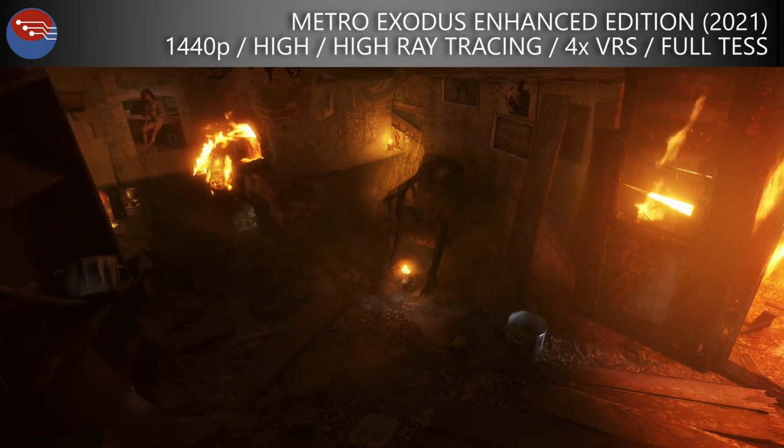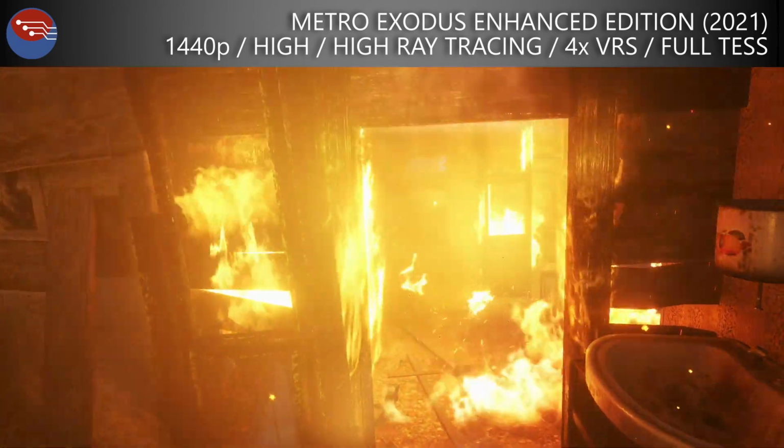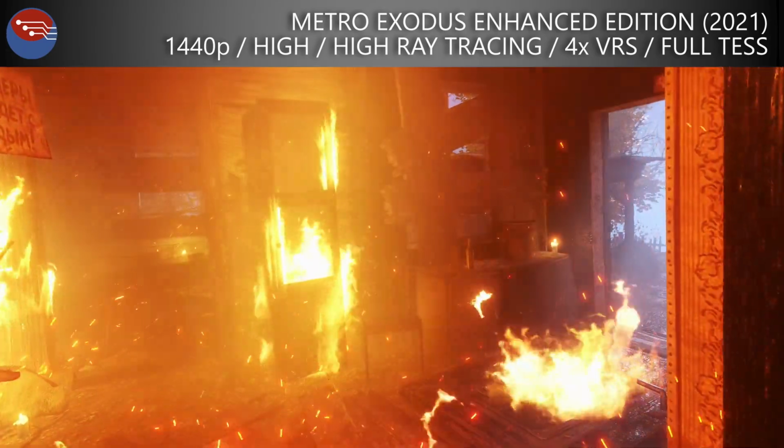Now I'm using the benchmark tool, which is a little bit harder than average gameplay, but it is useful for giving an apples to apples comparison run when comparing two cards.